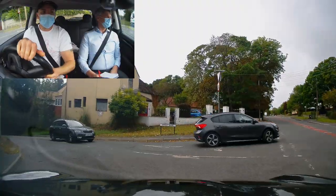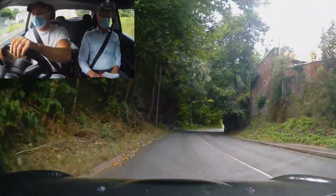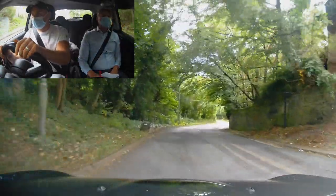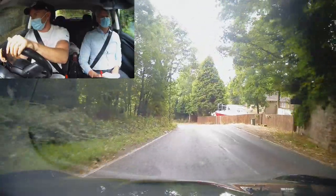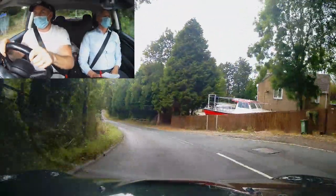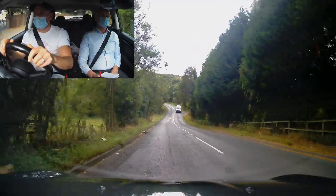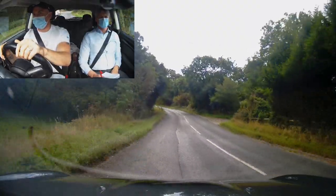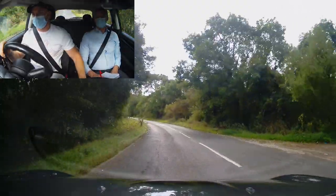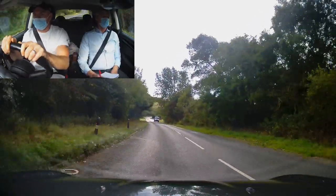My learners who watch these videos, do not forget this road if you come along here on your test. It's a really bad bend. It's like a hairpin bend that comes back on itself. I've had a few pupils fail here over the years, even though I've showed them it. They approach too fast, and then they come round the bend, it's really tight, start jumping on the brake and stalling the car in the middle of the road.